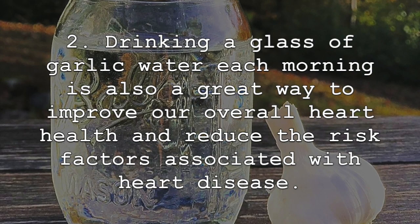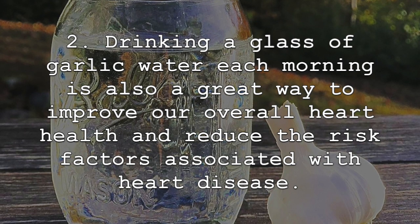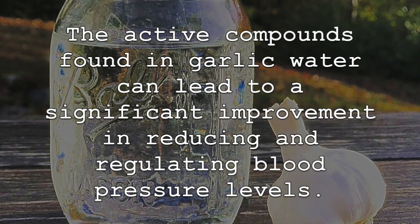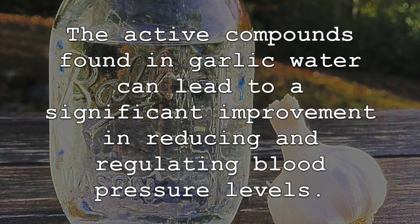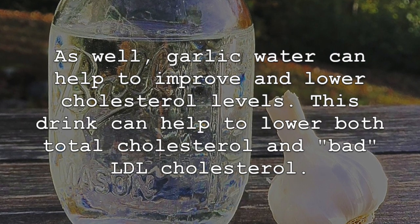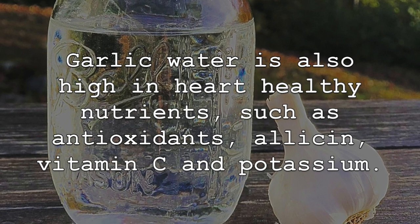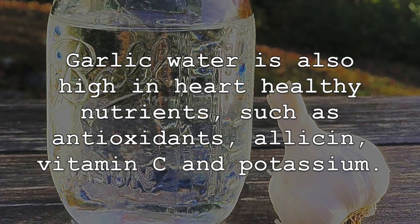Drinking a glass of garlic water each morning is also a great way to improve our overall heart health and reduce the risk factors associated with heart disease. It can also help to reduce the risk of developing cardiovascular disease. The active compounds found in garlic water can lead to a significant improvement in reducing and regulating blood pressure levels. As well, garlic water can help to improve and lower cholesterol levels. This drink can help to lower both total cholesterol and bad LDL cholesterol. Garlic water is also high in heart-healthy nutrients, such as antioxidants, allicin, vitamin C, and potassium.